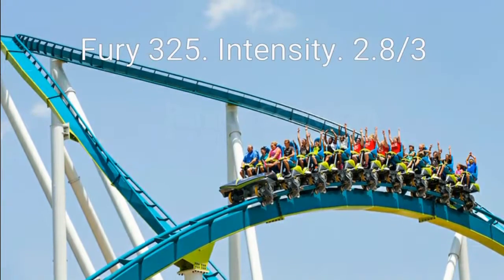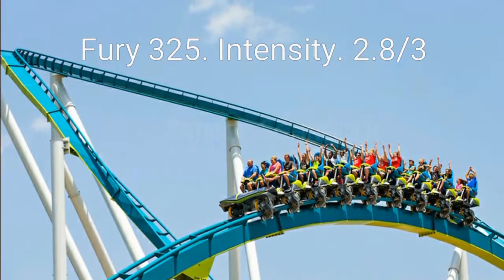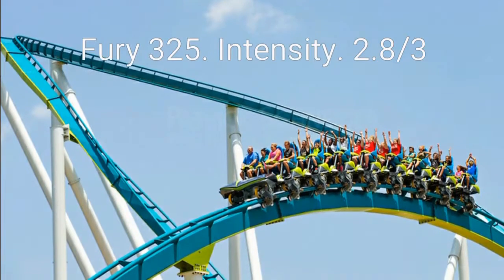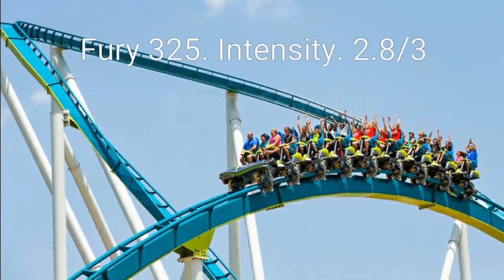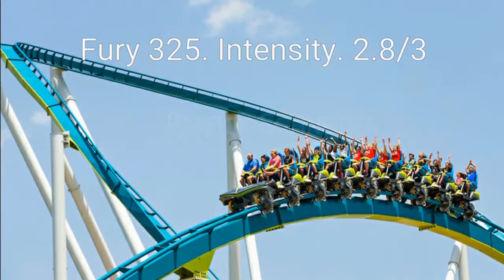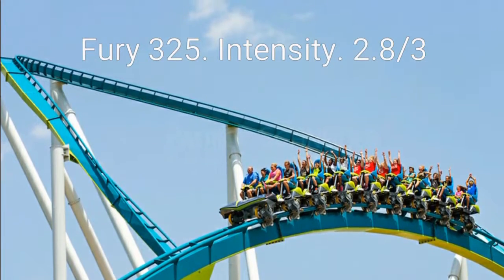Okay, so now we have the intensity category, and Fury 325 is one intense ride. It will get a 2.8 out of 3. It's not the most intense thing ever, but it is very intense, but I find that Intamins can be a little more intense than B&Ms.